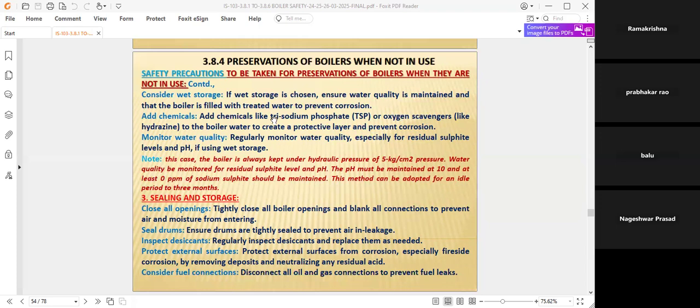Monitor water quality, because there is water inside. We always have to monitor the pressure and the level thoroughly when wet storage preservation is being used. Monitor water quality regularly, especially for residual sulfite levels and pH, that means alkalinity. If wet storage is used, you have to take care, because chemicals are being used and residual sulfite levels will be there. The pH will be affected. You know that pH above 7 is alkaline, and below 7 is acidic.